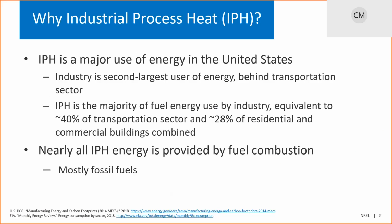Well, industrial process heat is a major energy use in the United States. The industry sector as a whole is the second largest user of energy behind the transportation sector. Industrial process heat within industry is the majority of fuel energy use, equivalent to about 40% of energy use in the transportation sector and about 28% of residential and commercial buildings combined. And another notable aspect of industrial process heat is that the energy is provided by fuel combustion mostly, and most of those fuels are fossil fuels.